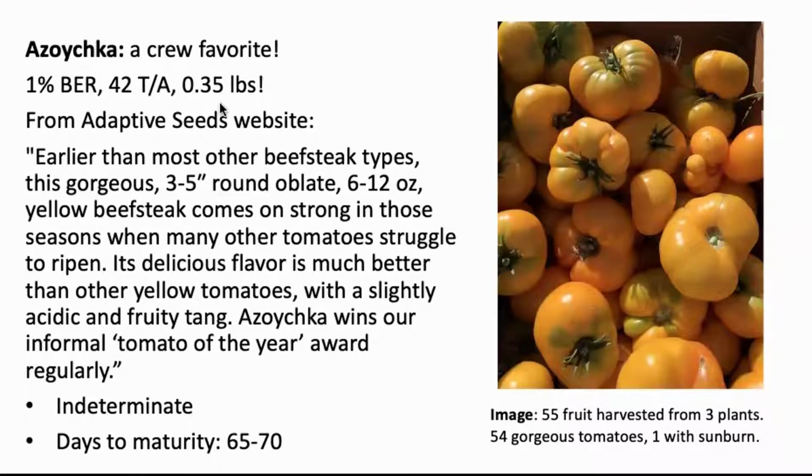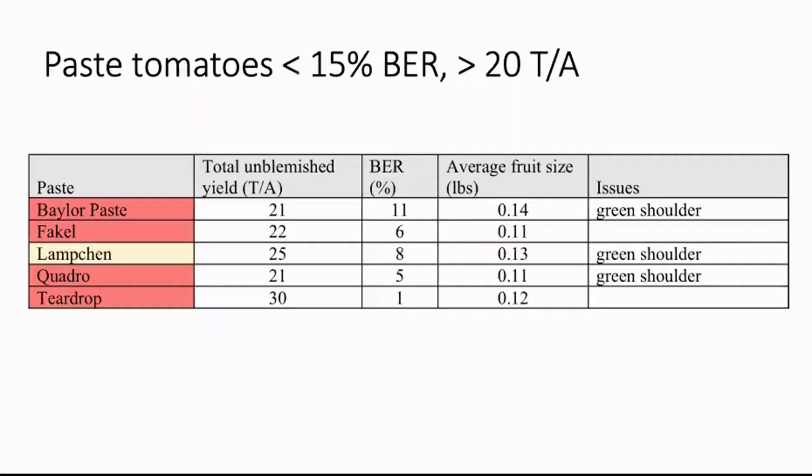So a Zoychka in our trial, essentially no blossom end rot, 42 tons per acre yield, and a nice fruit size. What Adaptive Seed says about this, because that's where we got the seed, is that their crew loves the Zoychka too, almost every year. It comes up as being one of their favorite tomatoes. It is resilient to varied weather conditions, and also it has a more delicious flavor than many of the other yellow tomatoes. So this seems very, very promising also.